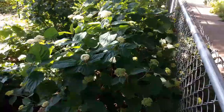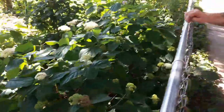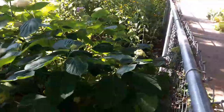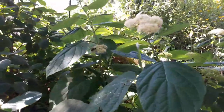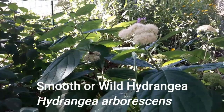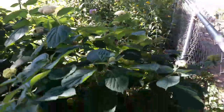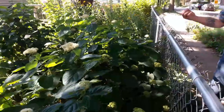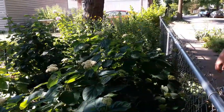Yeah, and this is a very long blooming plant. Seems to be very happy right here. There's a lot of pollinators. You can see a bumblebee right now enjoying the blooms on this. There's another one over here. And they'll spend all day. And if you look closely, there's actually a number of different pollinators that are attracted to this. Some smaller ones as well.